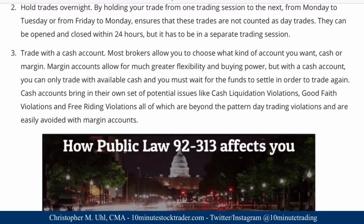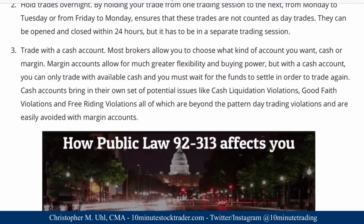And in fact, cash accounts can bring their own set of potential issues like cash liquidation violations, good faith violations, and free ride violations, which I definitely got in the first few months I started trading back in 2009. I remember my account was locked. I called up the broker and they're like, "Hey, you have a free riding violation. What do you expect?" And I was like, "What are you talking about?" Yeah, I specifically remember getting that for the first time. That was kind of fun.